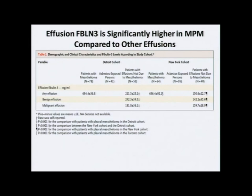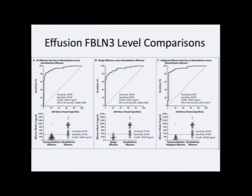You can also measure this in effusions, in the fluid itself from the patients. And the levels are extraordinarily high compared to other patients, meso, other patients. And you can even use it to discriminate from effusions from other people or from the plasma. So you see, if you look at other types of effusions, there's a big difference between meso and other. If you look at benign effusions, things that happen not from cancer, the level of fibulin there is very low compared to meso.